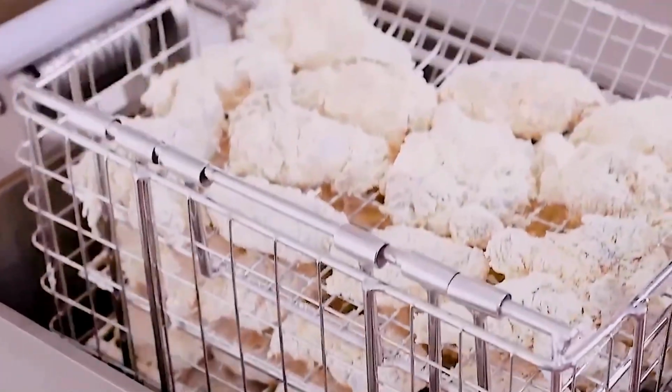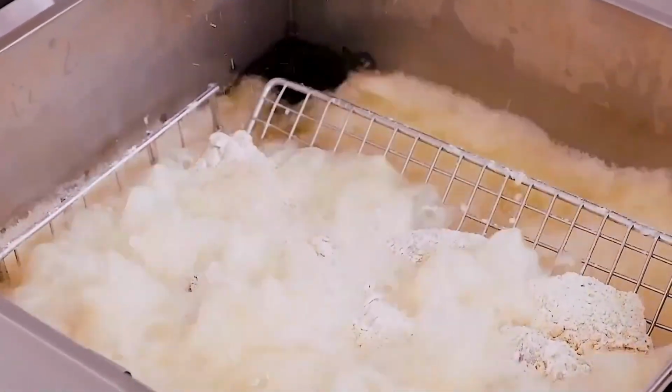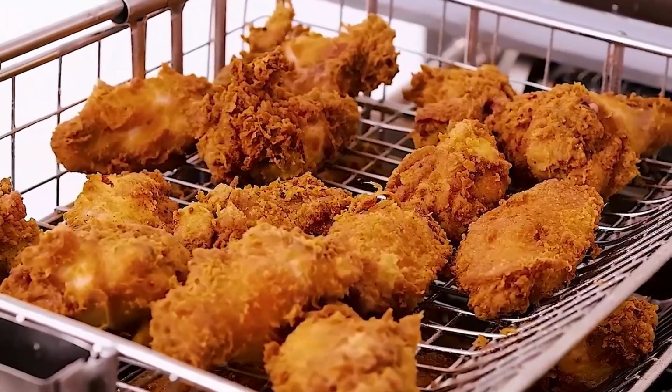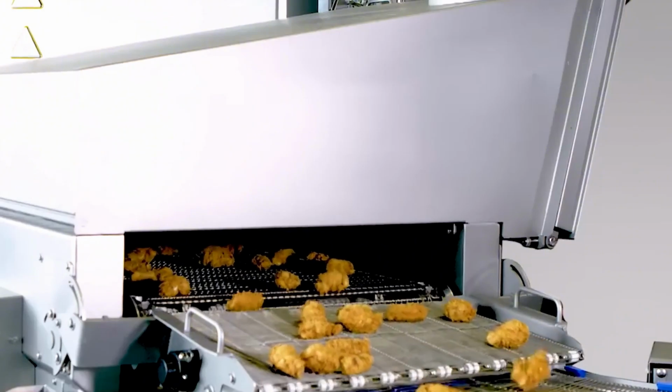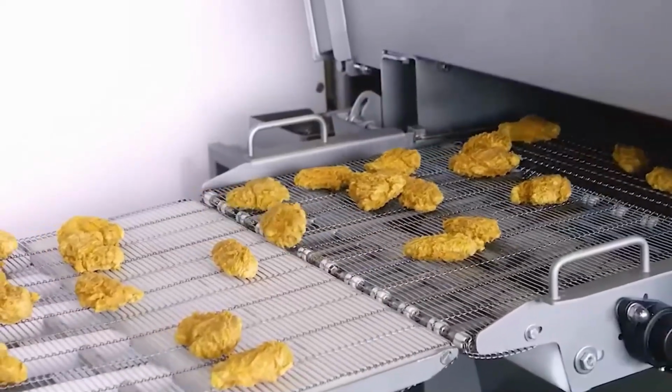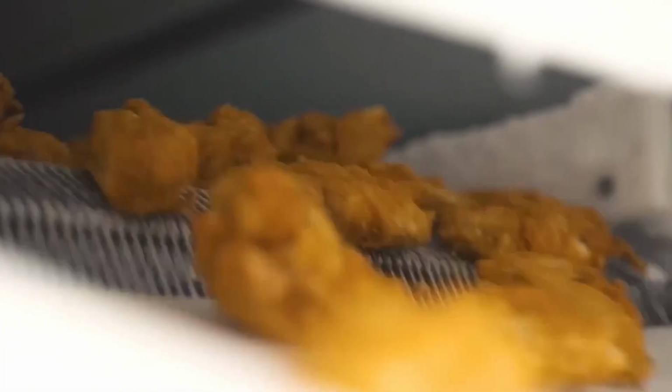The outer layer begins to sizzle immediately, locking in moisture while crisping up the surface. Within minutes, the pale raw meat transforms into that iconic golden brown crust we all know and love. Each piece is cooked to perfection. No burnt edges, no undercooked parts, just the ideal balance of texture and flavor.